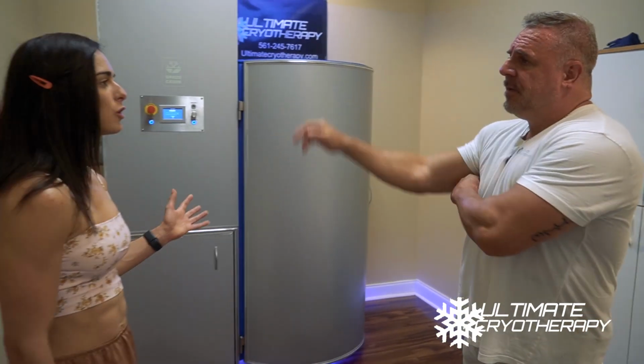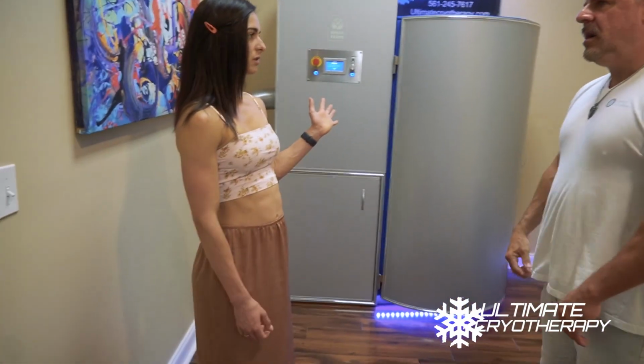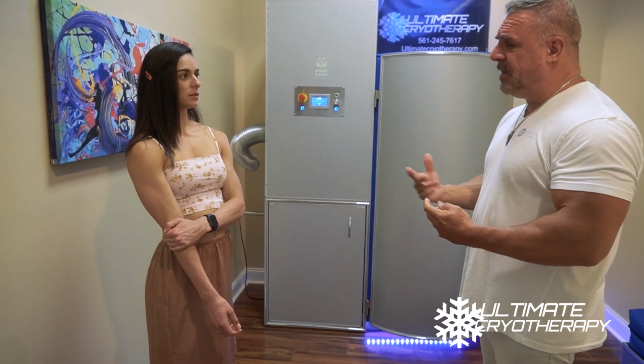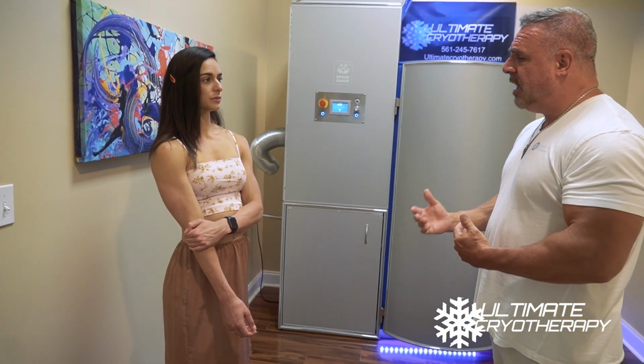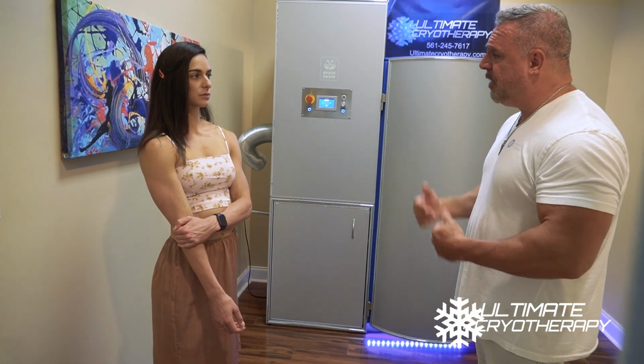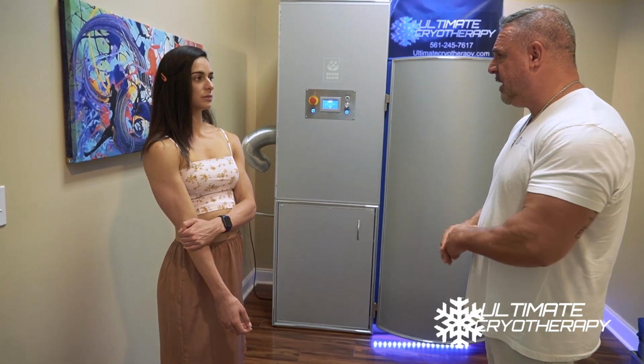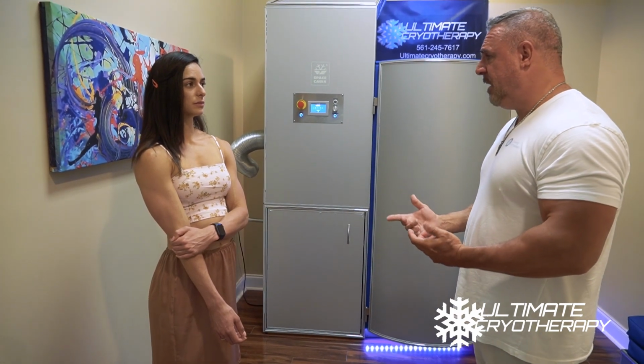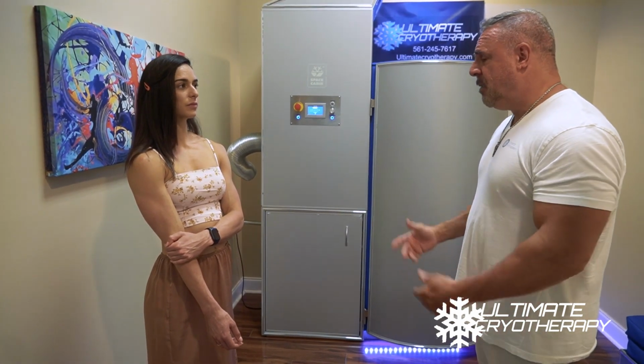How often should a normal person do this treatment? It depends on the athlete and what they're looking to get out of it. If it's a real athlete, somebody's beating up their body a couple of times a week. I've been working out 38 years. I'm arthritic in all my joints. I do it 3 times a week. That's the max I would say anybody should do. We have people that come in 5 days a week. To me, that's overkill. But if they want to do it, that's fine.